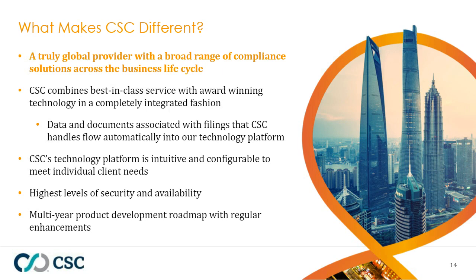Also, that second bullet is near and dear to my heart, which is really a mission of our business unit here within CSC: the combination of best-in-class service and award-winning technology in a completely integrated fashion. The example I often share, a rudimentary one, but I think it speaks to this power, is that if you were to engage CSC to form a new entity anywhere around the globe, not only would that entity appear in our technology platform, where you could see its name, where it's formed, and the formation date, but the actual formation document, we call that the evidence of the filing, would then automatically be associated with that company in our platform as well.